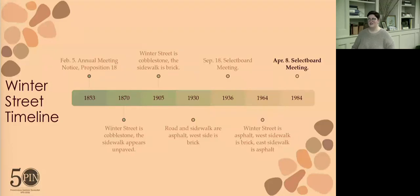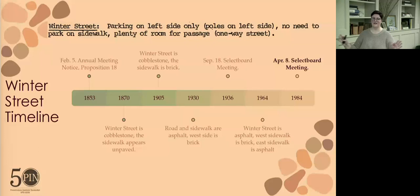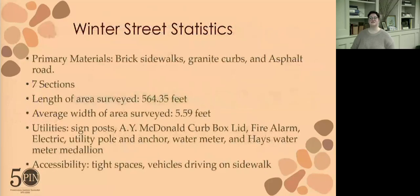And then finally, we get to 1984, to the select board meeting that says, okay, enough discussion, left side only is parking, no need to park on the sidewalk, there's plenty of room for passage, one-way street. And this is important because when we look at what we are seeing in the field in our existing condition survey, we're seeing a little bit of conflict with that, especially in the material realm, but also in safety.